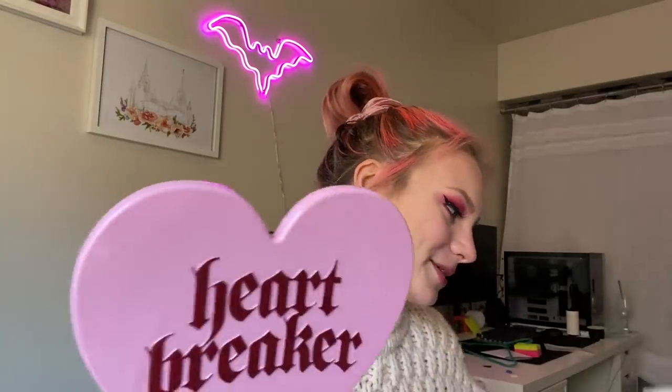I mean, he's kind of right, but I really like the box part of this, how it has the candy hearts, and then we have the luxurious heartbreaker mirror. You know I love a good mirror. Come on, guys, you knew I was gonna get this box just because of the mirror. Heartbreaker. It's a cute heart. Very beautiful. I love it.